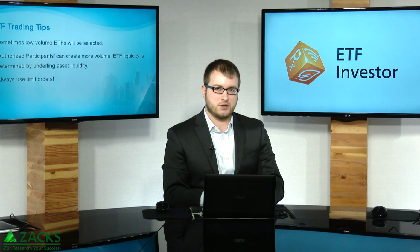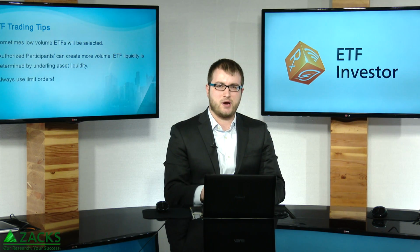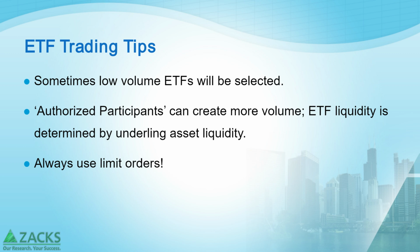Another area to note is ETF trading tips. Sometimes we're going to be buying low volume ETFs. These can be problematic for some investors, but that's if you take it from a stock mindset. We have this idea in the ETF world of authorized participants. They can create more volume when an ETF has underlying liquid securities. That is definitely something to keep in mind if you're worried about low volume ETFs.